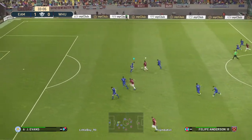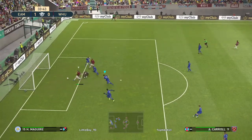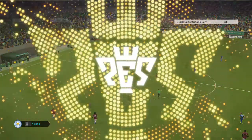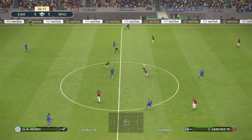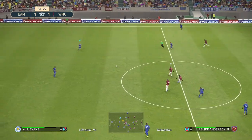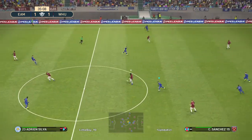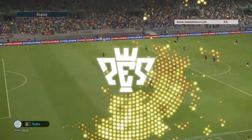And it's Felipe Anderson. He's off on a marauding run. Hits one! In for the pieces! Oh, taken with style! They are right back in business! Kasper Schmeichel reacted well to the initial effort, but couldn't get it right out of the danger area. Well, listen, last line of defence, and you don't get it right, then you're paying a visit to your net.